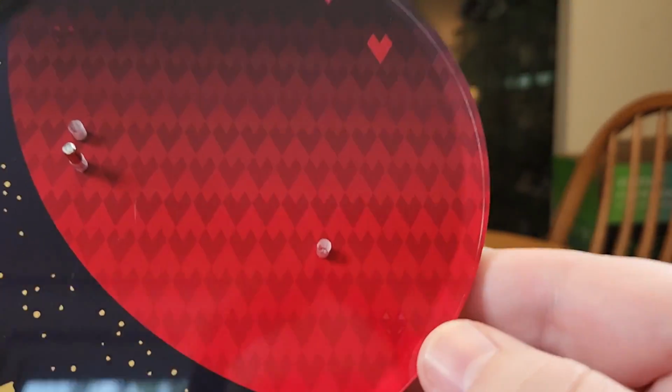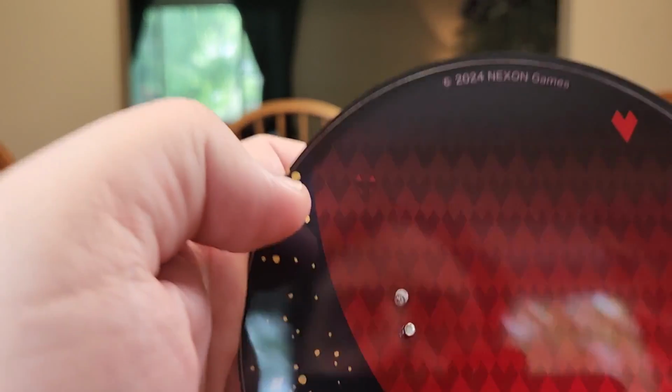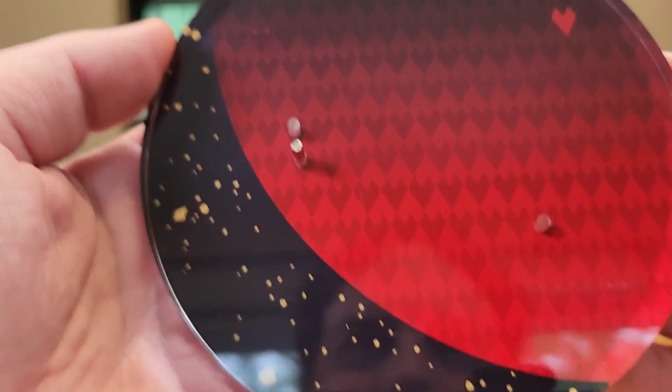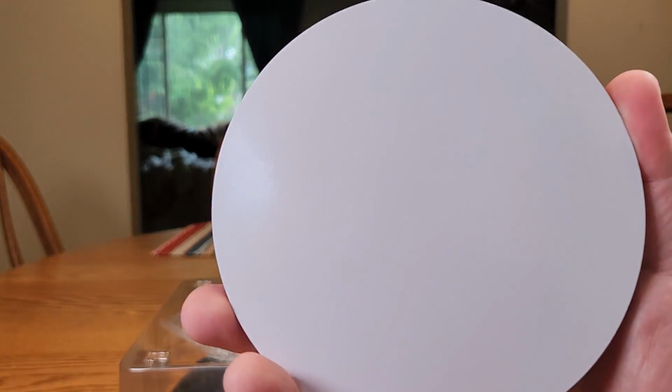And if you flip it upside down, the pattern tessellates still with more hearts. But that's a nice little touch, just that one little detail. Oh, 2 little details. There's another one. This one's darker. So that's nice. Copyright 2004 Nexon Games. The bottom is solid white.